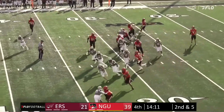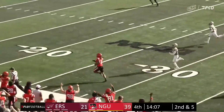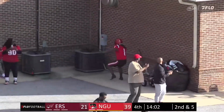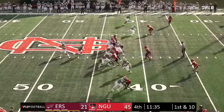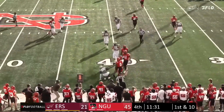Well, there's Dre Williams on the outside, and he is going to have his fourth touchdown of the day. No one's going to catch him. Dre Williams, four touchdown day into the end zone. We'll just give the ball to Dre Williams. At the 43. Quick pass connects to Josiah Burson.